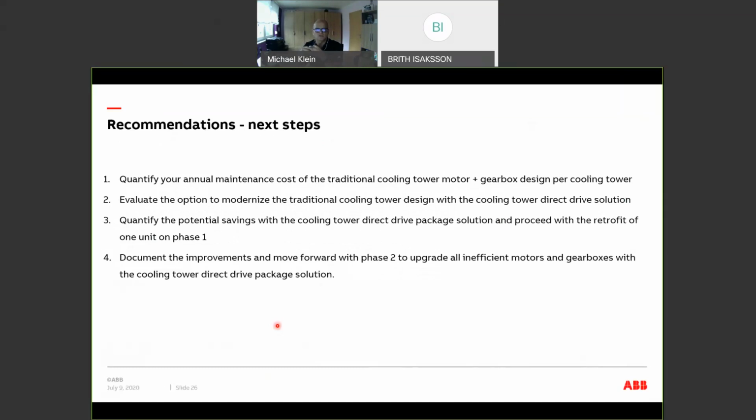So next steps, how to approach an installation. Well, you need to quantify your annual maintenance cost of the traditional cooling tower motor gearbox design per cooling tower. If you have that quantified, let's say maintenance of that cooling tower costs me $5,000, well, then this is a number. That's what we quantify. Then we need to evaluate the option to modernize the traditional cooling tower design with the cooling tower direct drive solution. So that needs to be reviewed. Most likely it is possible. Then quantify the potential savings with the cooling tower direct drive, and proceed with the retrofit of unit 1 on phase 1.